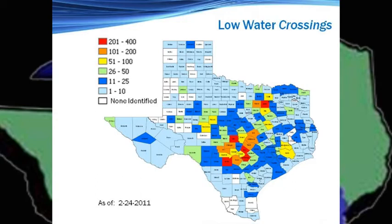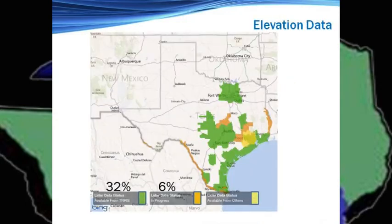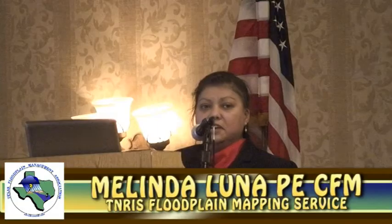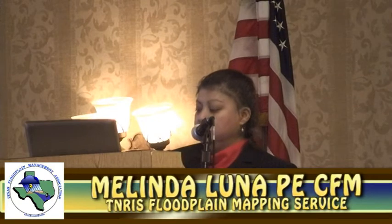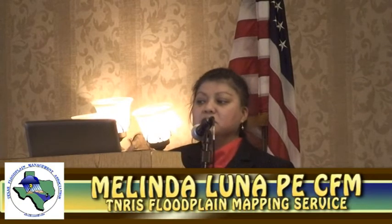So the next thing I want to talk about is elevation data. Some of the counties are receiving elevation data. About 32% of the state of Texas is mapped with LiDAR, and that's about 84,000 square miles. 6% of the area is still in progress, and so we're still looking for partners to go out and get elevation data. And this is LiDAR data, by the way.